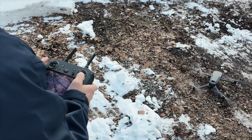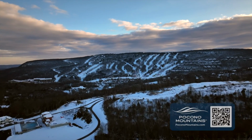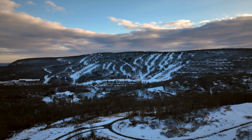For years, we've had to rely mostly on handheld cameras, but now they can take off, showcasing landmarks like Big Pocono State Park and Camelback, Serenite, and many other Pocono places in winter and any season.